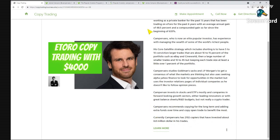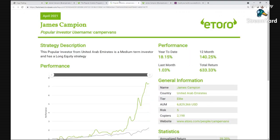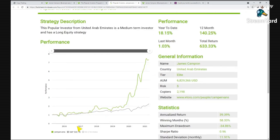Before I go to his profile page, I'll just show you this. This is his fact sheet. He has a link to this in his profile. It just shows the overall stats, so you can see the total returns. If you look here, this is the S&P 500, this gray line. Since the end of 2019, he has really massive gains there, really smashing the S&P 500, if you want to compare him to that.